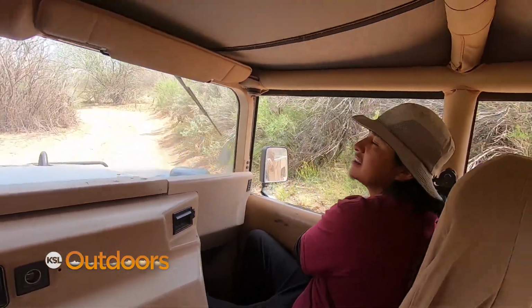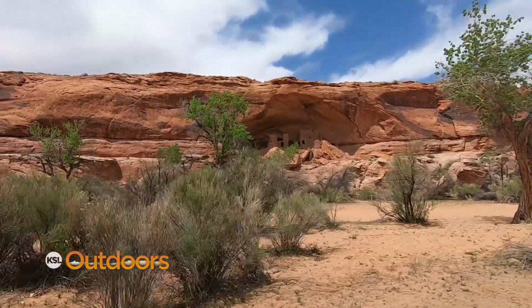Our next stop requires we get out of the river and into a Hummer.